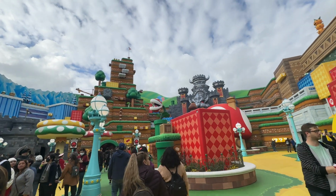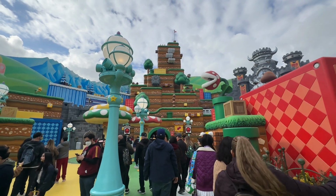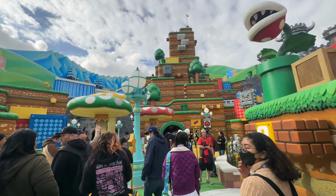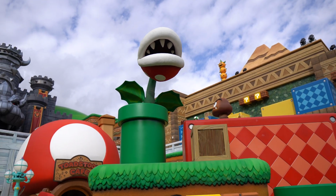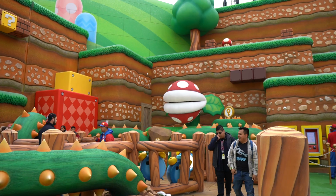Look, everything's moving right now. We're about to get in line for Mario Kart Bowser's Challenge, which is posted at a 30-minute wait. I think it's probably going to get a little bit longer judging by them extending the queue out here, but wow. Well, I am excited for the ride.